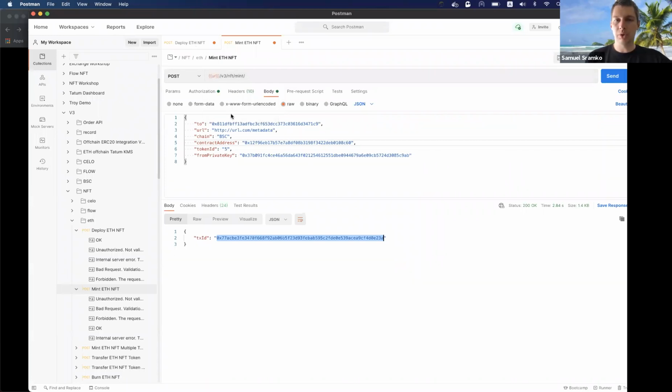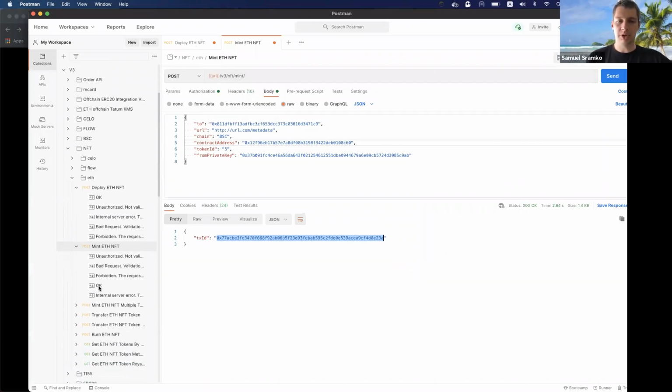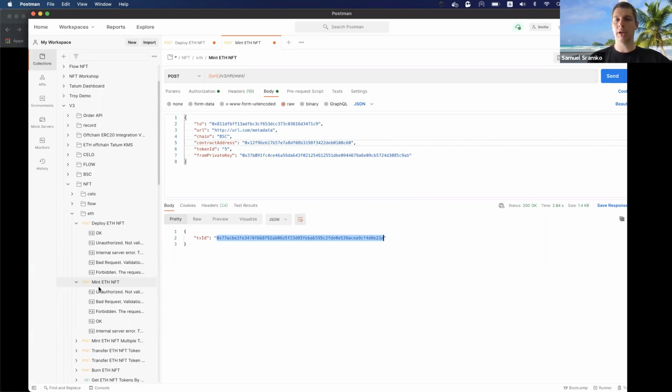We need to perform a couple of operations on the smart contracts and on the blockchain. First, the prerequisite of working with NFTs is creating the actual smart contract on the blockchain, because every token is connected to a specific smart contract somewhere on the blockchain, and you are just minting new tokens on that smart contract. Let's call it an envelope for the tokens you are working with.